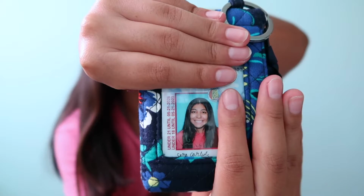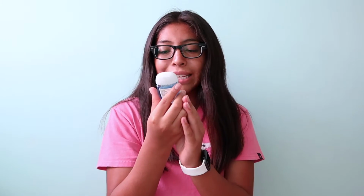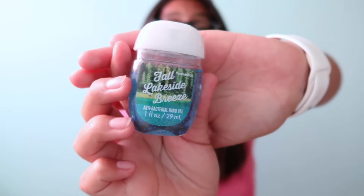In this big pocket, there's these two little pockets, and in the first little one I have my license and I have some money in here, and I know it looks like a lot, but most of it is just 1s and 5s.